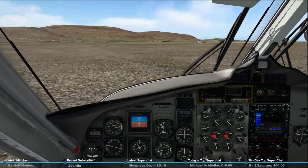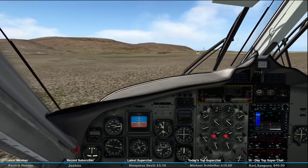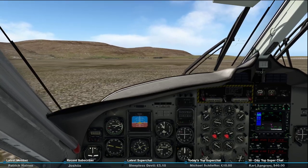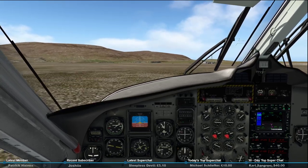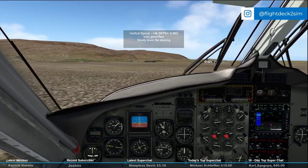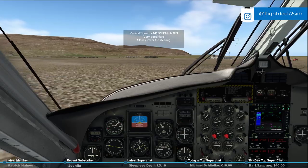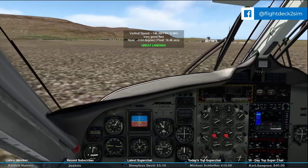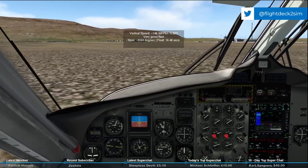Take the power off slowly. I don't think it's completely flat. Holding it off. Holding it off. Holding it off. Oh, that's not too bad. 146. Acceptable. Well, there's reversers. I don't think I really need it. A nice smooth landing into Barra.